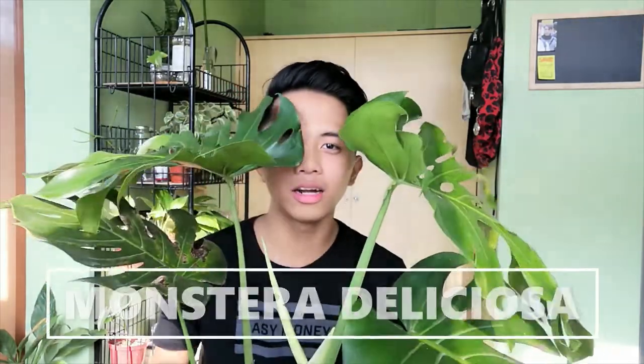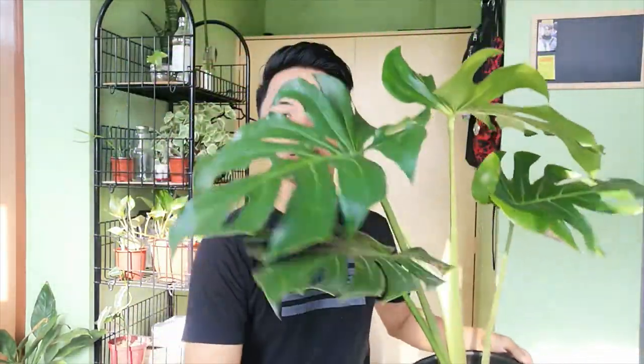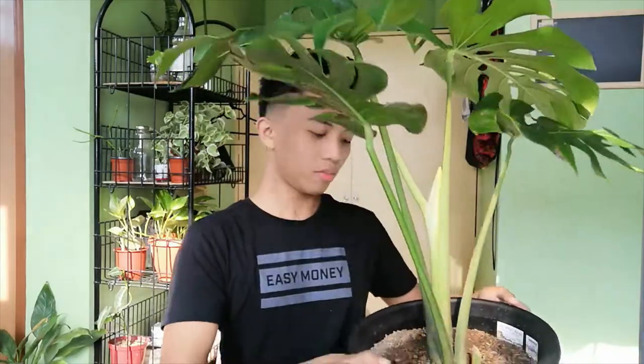You guys, this is a Monstera Deliciosa, and it's very huge. If you can see, that leaf right there is bigger than my head. That leaf right there is still bigger than my head. And I have a new leaf right here, unfurling. I think it'll take like a couple of days before it opens up. But let me tell you a story.